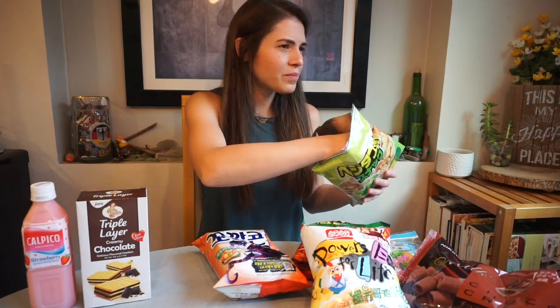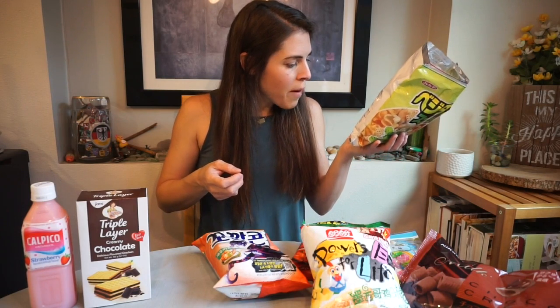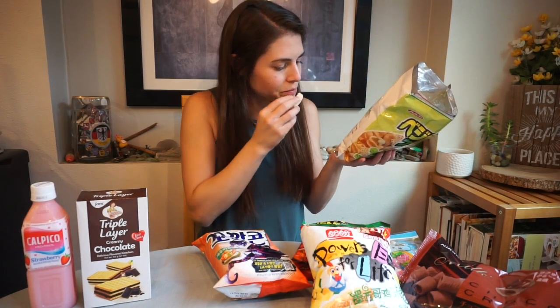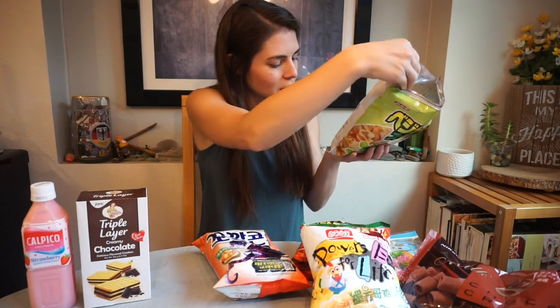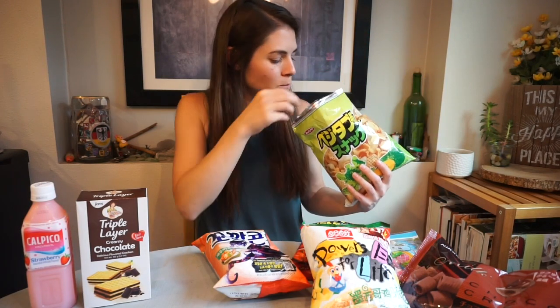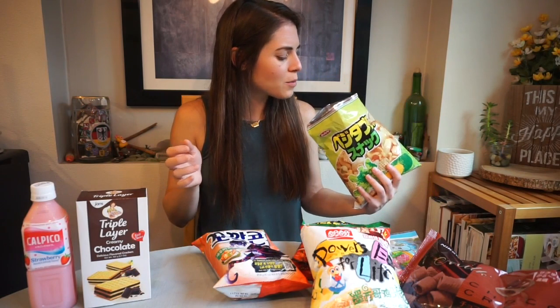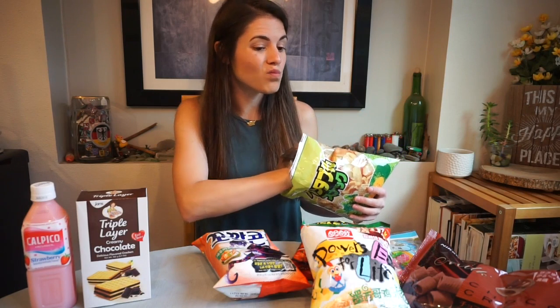This almost kind of has a fishiness to it. I'm trying to see. Oh, there's spinach, pumpkin, carrots, chili powder, vinegar, amino acid, annatto, chili as coloring. Don't eat this, that would be bad. I'm trying to decide if they taste different. I don't think so. I love it that they're just like little pillows.